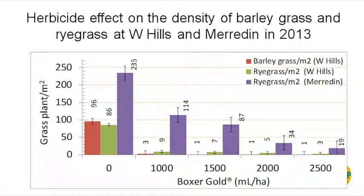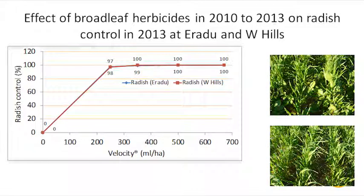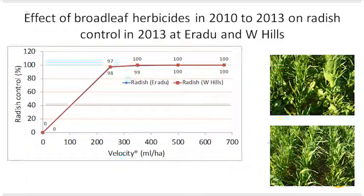And also in 2013, even though I plotted it against Boxer Gold, we need to keep in mind that this is the cumulative effect coming from 2010, 11 and through 2013. What is the effect of herbicide on the final weed control? So, this is the radish control. We had velocity in 2013, again this will be a cumulative effect.